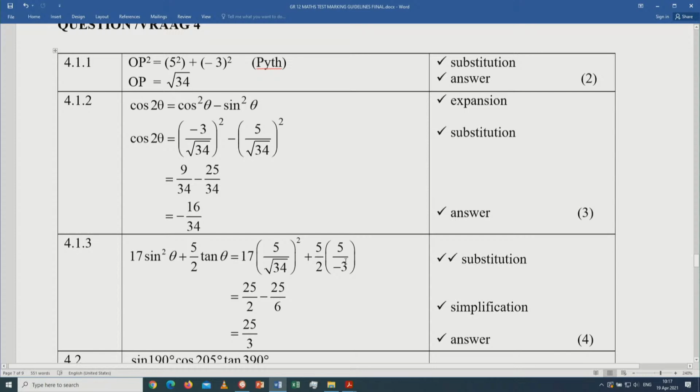It's for 4 marks. 1 mark for substituting sin, 1 mark for substituting tangent. Simplification here refers to removal of brackets and multiplication thereof. Let's check. If you remove brackets and multiply by 17 here, you've got 25 over 2. This one will give you 25 over 6. So the answer is 25 over 3.